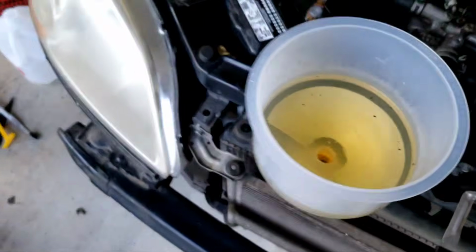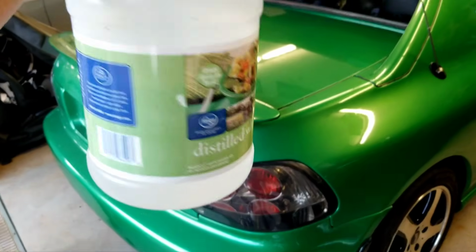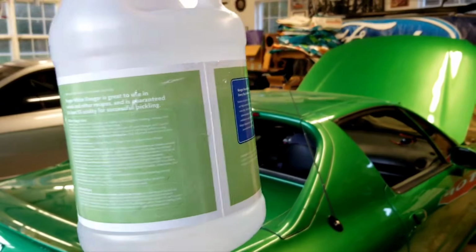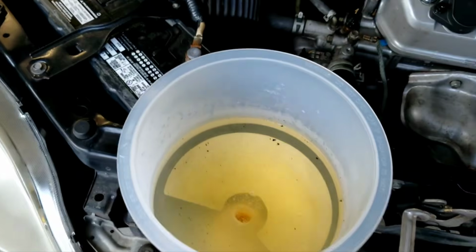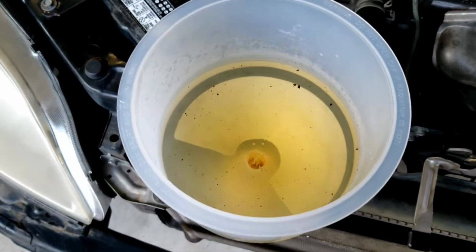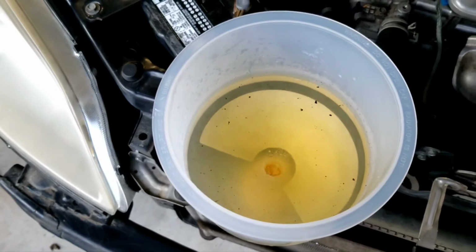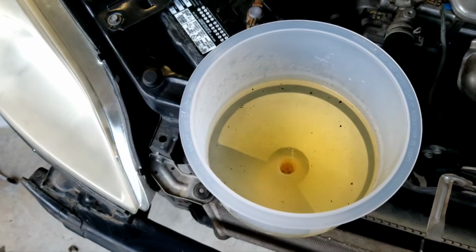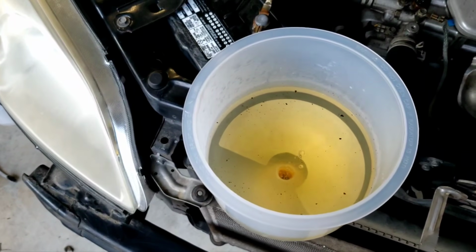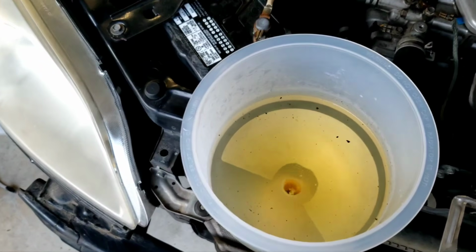So I put vinegar in it. And you see where the line is. About half a gallon was all that would fit in the radiator. I'm going to let it run with that until the air bubbles stop, so hopefully I get all the air out of the system. Then I'll let it sit overnight, and then I'll drain all the vinegar out tomorrow and do a couple of flushes on it with distilled water.